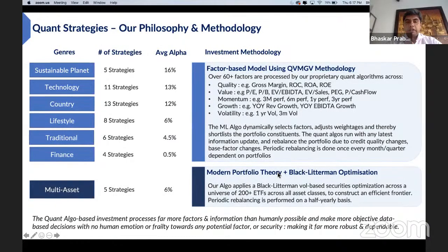On these 6 genres and the number of strategies which we have in the alpha we've generated, we use factor-based modeling. The methodology has been there for maybe 20 years or more. It's about which factors we use and how we've attributed the weightages that is the proprietary part, which has gone through a lot of rigorous quant testing and been validated by the live AUM which has come in.